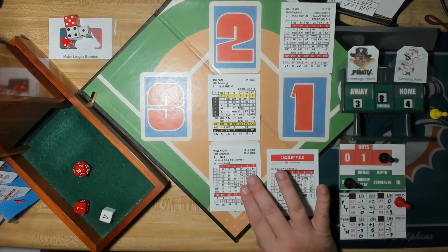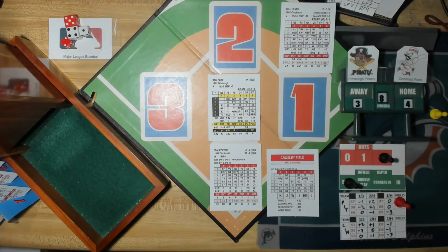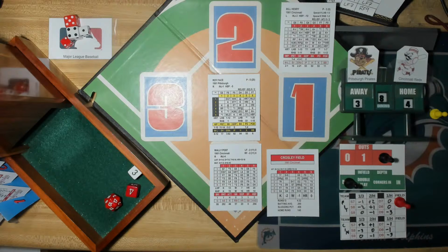2 outs now, and here is Post. Post is 2 for 3. He's got 2 singles. Chris DeMello joins us here at Crosley Field. Face will now make the pitch to Post. 2 outs, bottom of the 8th. Face, 2-6. Wild pitch, ball 1. Face will do it again. 3-1 against the righty. Strikeout, but that 19 is high. Post, 4-3. It's a ground ball to third. Handled easily by Hoke. He'll take his time, toss it to first. And that is a 1-2-3 inning by Face.